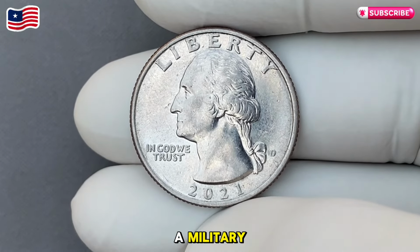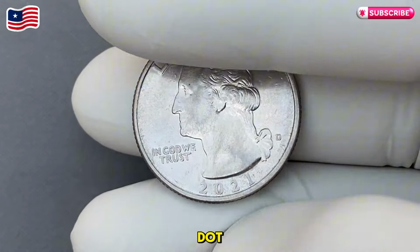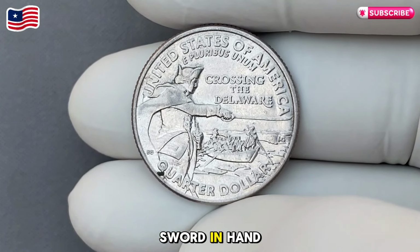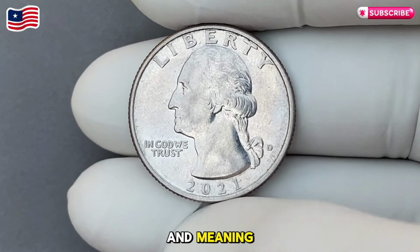This wasn't just a military maneuver, it was a moment of incredible bravery and resolve, and the design on the quarter captures that spirit. On the reverse of the coin, you'll see Washington standing tall, sword in hand, gazing forward as his troops row behind him. The image is dramatic, full of motion and meaning.